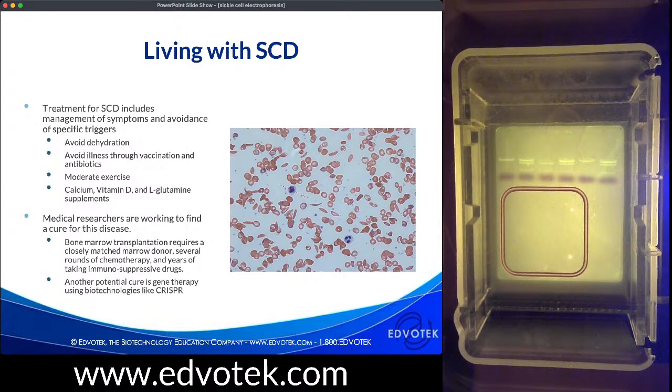There are ways to manage the symptoms and avoid specific triggers, which I've listed here. Dehydration, illness, and even strenuous exercise can trigger SCD symptoms. There's some evidence that supplements like calcium, vitamin D, and L-glutamine can help prevent SCD attacks, but none of these are necessarily curative. So these are just ways that individuals can keep themselves healthy so as to not have these SCD attacks.